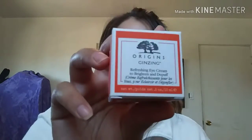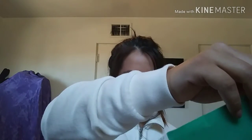And then the next thing I have is this Origins Ginseng Eye Cream. So yeah, and then I think that one is, let's see, it's $32, so that's crazy.